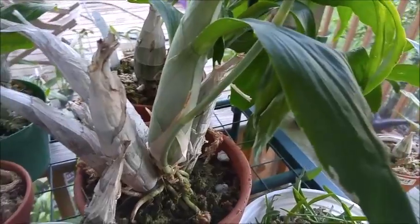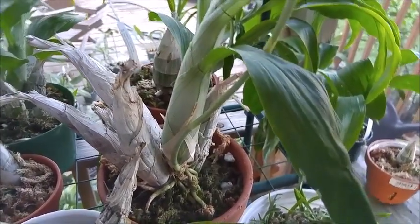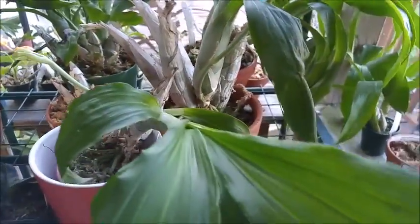I want it to be healthy. I really don't mind if it doesn't produce a healthy bloom spike, because I'm not looking to breed this one. At least for now, I'm not looking to breed it.